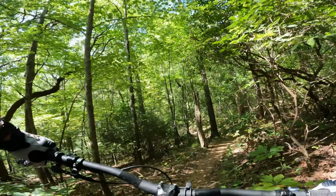Ideally, enduro races would be on closed courses, but you can't close a whole trail system just for your race.